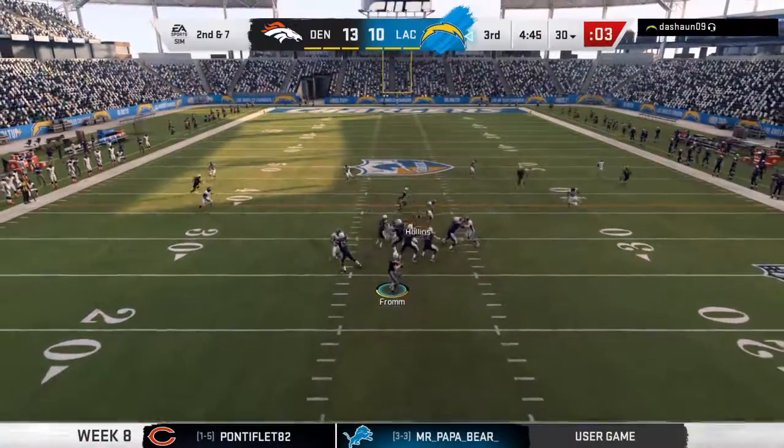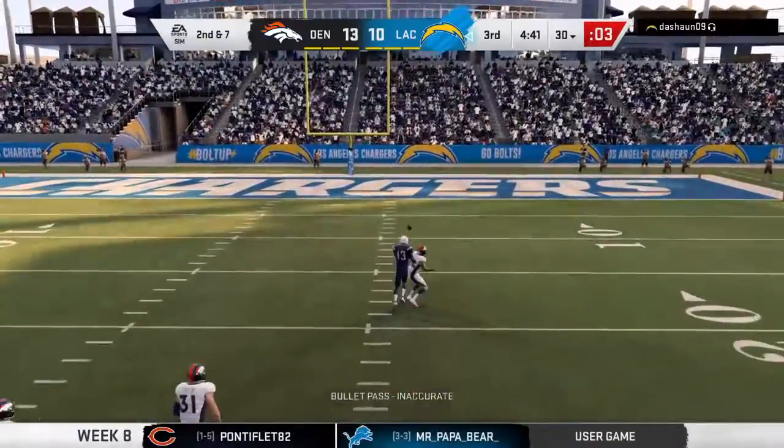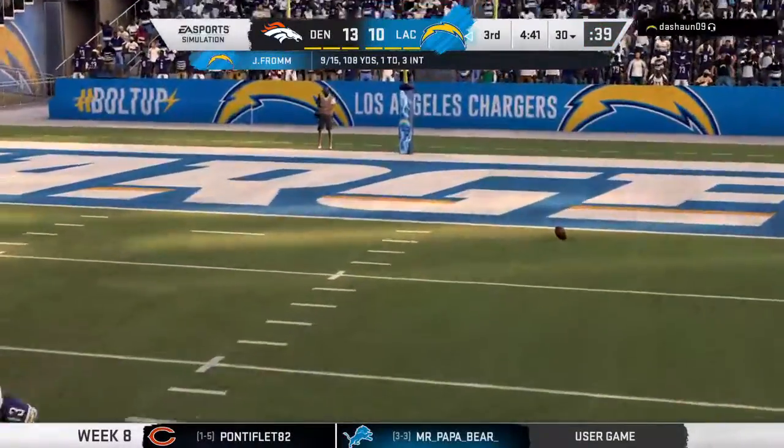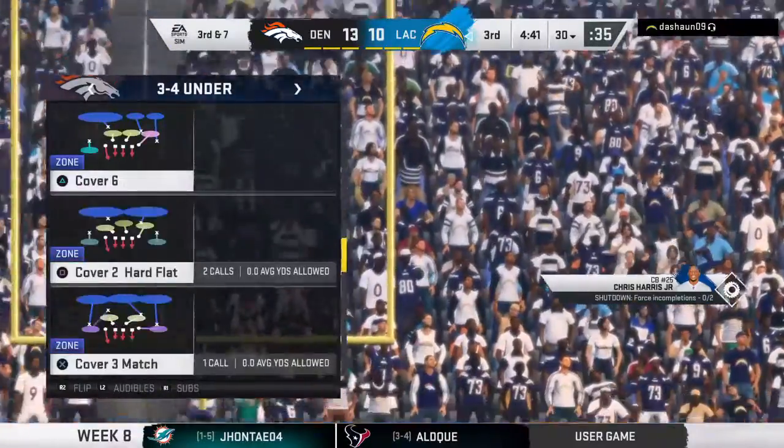Here's a 2nd and 7. He's going to look for Allen now on the deep ball. And that's going to be incomplete. Good effort there, trying to take a shot, but it's third down.